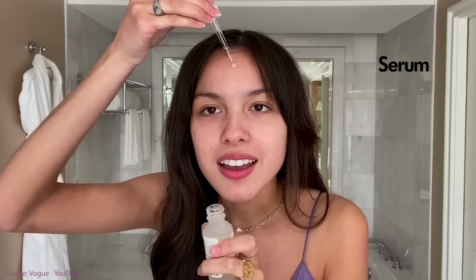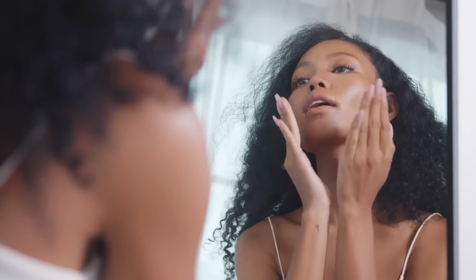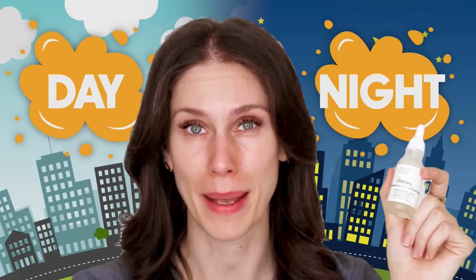Now, if you're dry, you can still use this. I'd recommend layering it with a moisturizer, but for anyone oily or combination, this is amazing. For Olivia Rodrigo, this is amazing because she uses this. And even if you have dry skin, layer it with a moisturizer, but this is so fantastic for a healthy skin barrier, and you can use it under moisturizer or without one. This is also something that you can use day and night, depending on how it fits best into your routine.